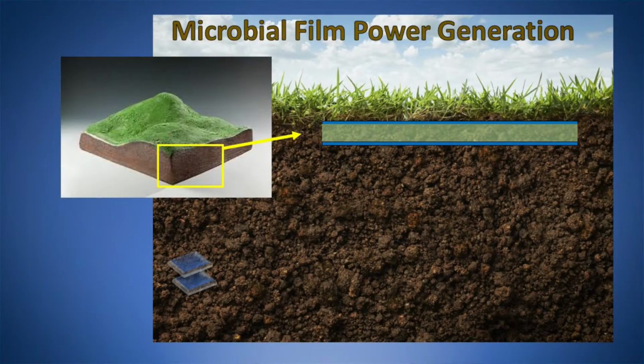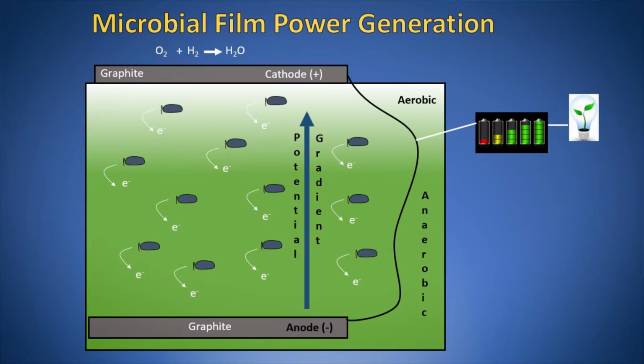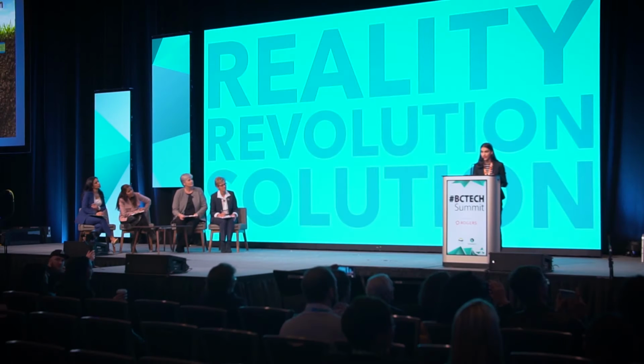What if I told you that we could set up a system that would allow us to harvest electricity from bacteria? Well, the process is called microbial film power generation, and it works like this. Basically, 2 graphite plates are inserted into the soil, one at surface level and one below surface level where there's no oxygen. Between these 2 plates, billions of bacteria are doing what bacteria do best. They're decomposing the organic matter.